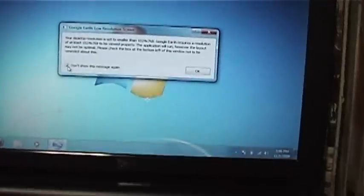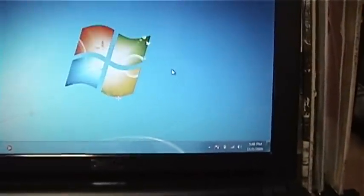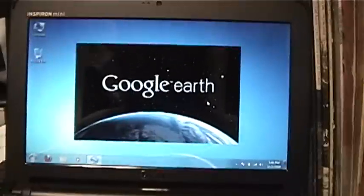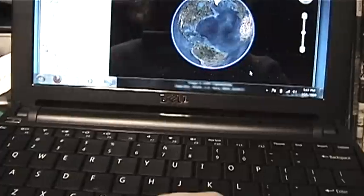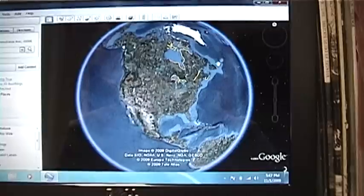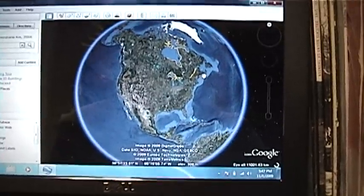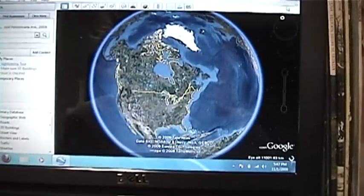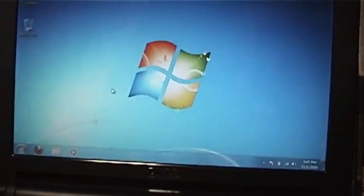Warning. Yeah, the resolution of this screen is 1024 by 5-something, which of course is going to make Google Earth and a lot of other programs yell at you. I don't need your tips. There's the graphics, which aren't that bad actually. Yeah, this isn't a real test of the graphics, but you know what I mean.